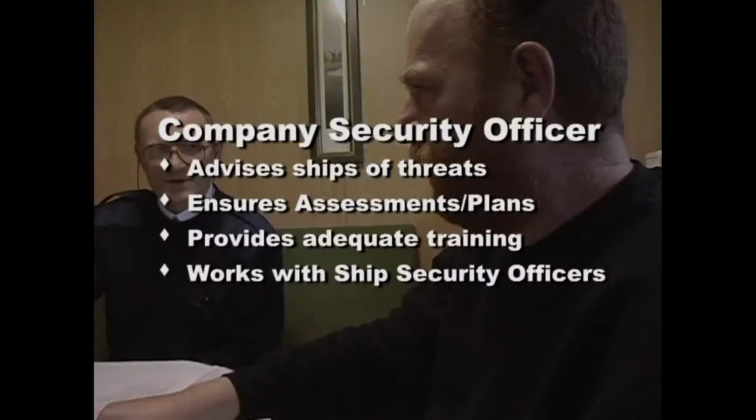The security standards set by the United States and by the International Maritime Organization are very similar. Each requires the development of a ship security plan, and each identifies two key individuals who are crucial to security planning. The company security officer, among other duties, advises company ships of threat levels and vulnerabilities, ensures development and maintenance of ship security assessments and plans, provides adequate training for those responsible for ship security, and works closely with ship security officers. The company security officer has a counterpart on each ship, the ship security officer.